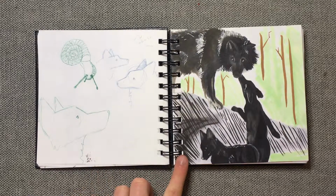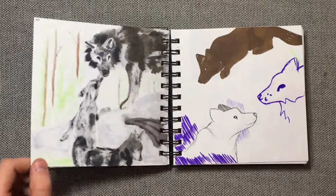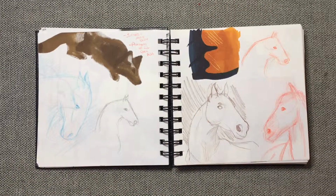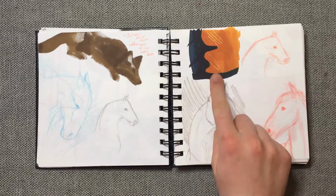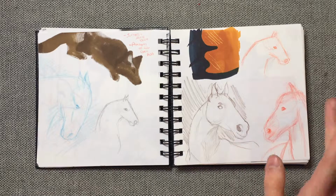More wolves, this is a wolf scene. I really like how this one's eye turned out. More wolves, we won't spend too much time on those. So this one I really like as well. I tried to do almost like a landscape thing up here with sand dunes, but it didn't turn out.